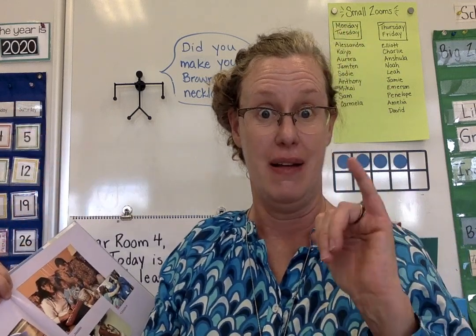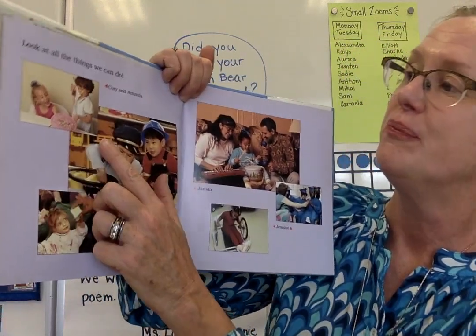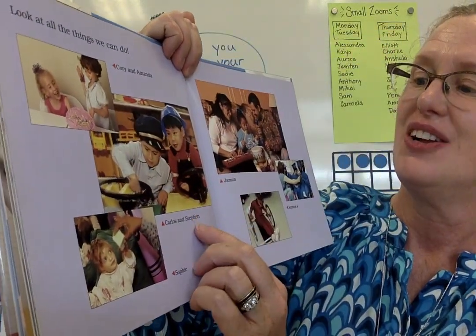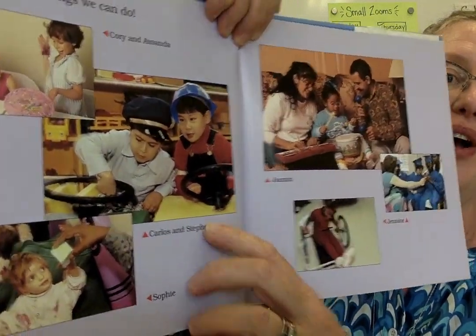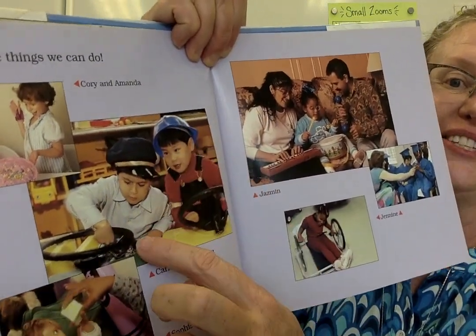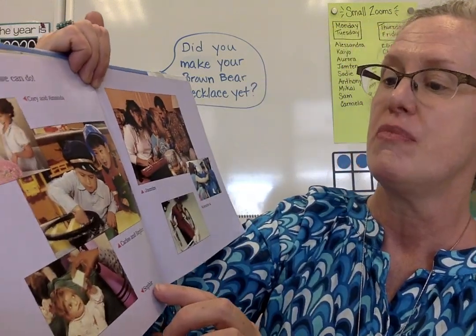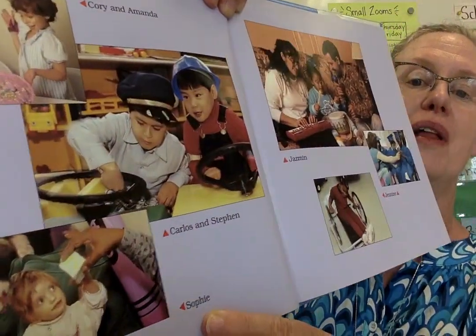Okay, get your hand ready. Maybe you do some of these things too. There are Corey and Amanda. Oh, they're making a cake. Carlos and Steven are playing with dress up like they have hats on and some kind of big steering wheel. Have you ever done that? Sophie looks like she's playing with a block.